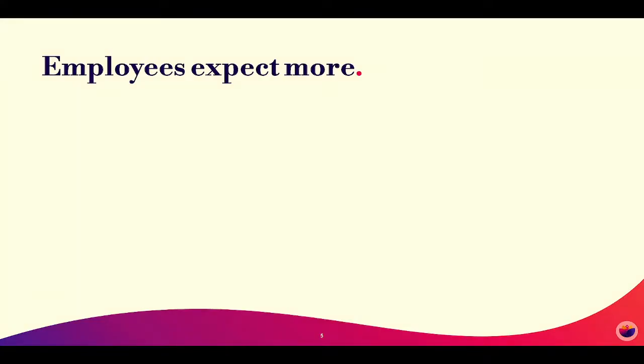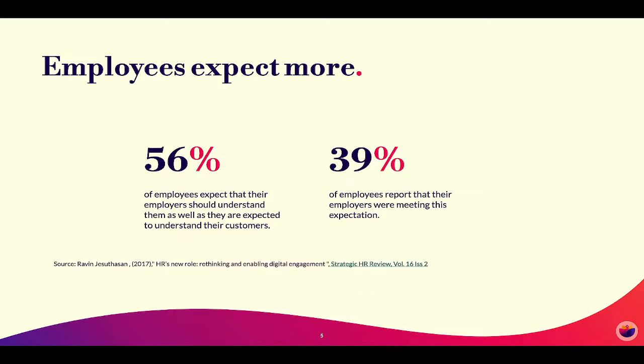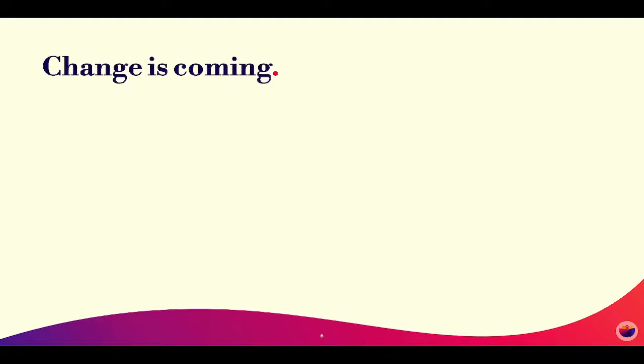But even before the pandemic, employees were expecting more of their employers. So 56% of employees expect that their employer understands them as well as they are expected to understand the customer. But only 39% of the employees who were surveyed felt that their employer was actually meeting that expectation. So they're expecting that their employer knows more about them and can personalize their experience, but they don't actually feel that's happening. This was in 2017, before the pandemic, so this has only really got worse as the pandemic has moved forwards. But change is coming.